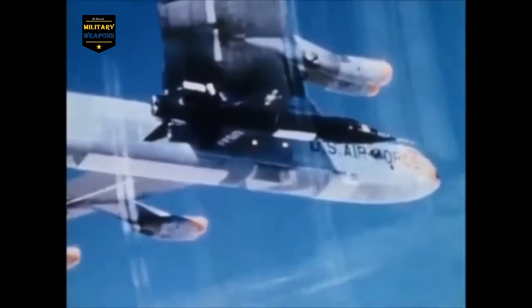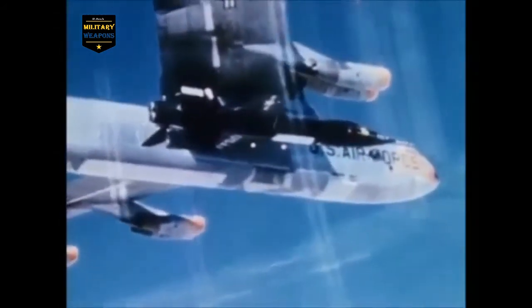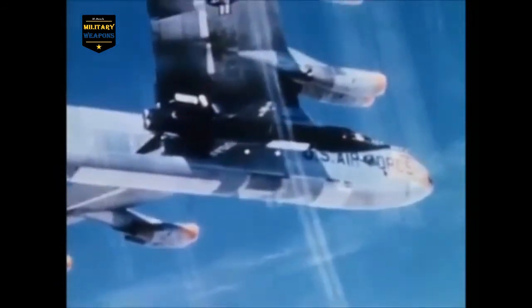The X-15 was flown by well-known test pilots like Scott Crossfield and future astronauts like Neil Armstrong, the first human on the moon. 3 X-15s were built, one of them crashed, killing its pilot Michael Adams. The program was ended in December of 1968 after 199 flights.